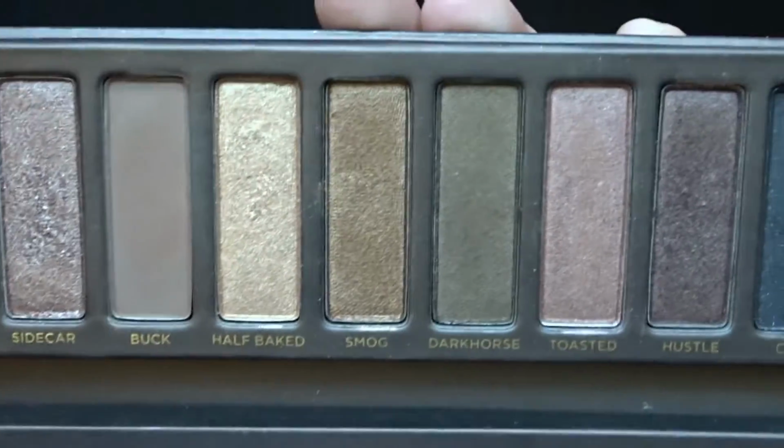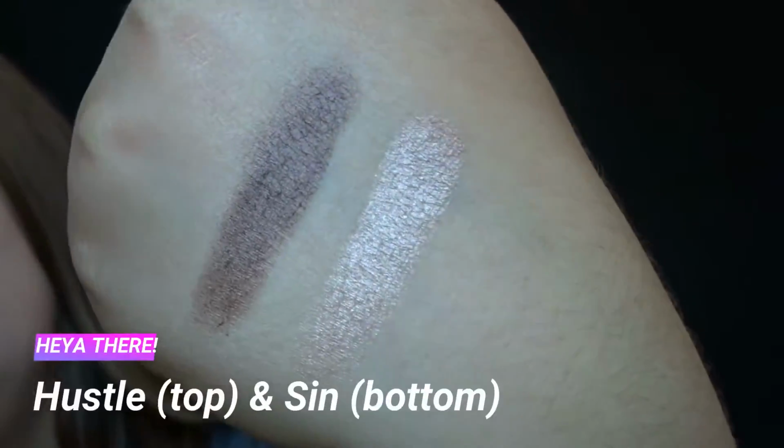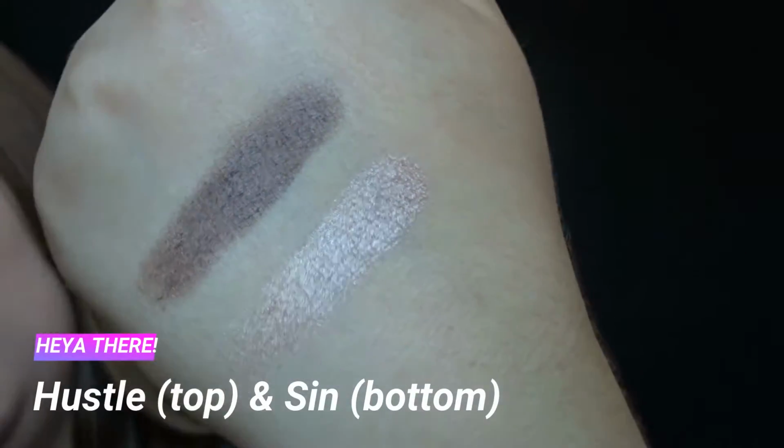A new favorite of mine that is not new to the product world, but is new to my liking, is the Urban Decay Naked palette, which I've had for almost a year and a half, and I'm just now really getting into it. The formula for these shades is super creamy and very blendable, which is a must for me. A lot of the shades in this palette are warm toned, and I used to only use cool tones because for some reason I just liked that more. But I'm getting into the warmer tones, so this palette is taking the place of my Naked 2 palette, which even hurts to say because that was my ride or die for a year. The shades Hustle and Sin are my absolute favorite in this palette, and they are so pretty.